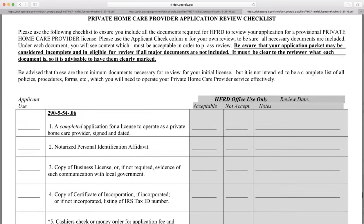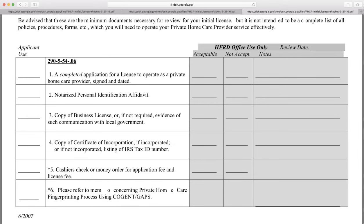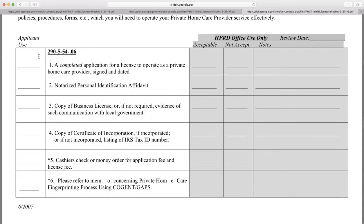This is the checklist, the review checklist that the state uses when they're reviewing your licensure application to grant you a provisional license. The provisional license is good for 1 year. Within that 1 year, you must become operational to get your full license, your regular license. So as the state is reviewing your application and the policies you submit, they're going through this. So you guys can see here, it says acceptable, not acceptable, and then notes, and then the date they reviewed.